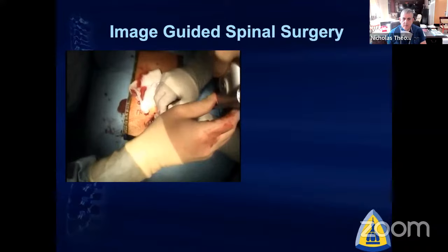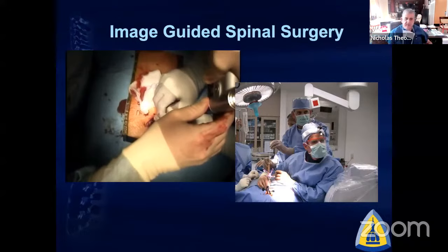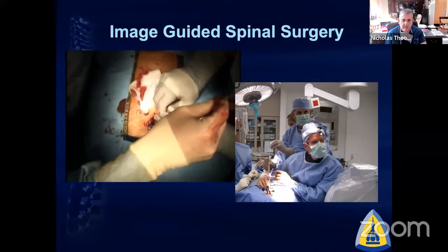And the fact of the matter is that you have to be confident in that technology. One of the things I realized at that point was there was still an attention deficit. We were still looking away from the patient. And I think that's part of the problem. And that's where some of these enabling technologies may help us.